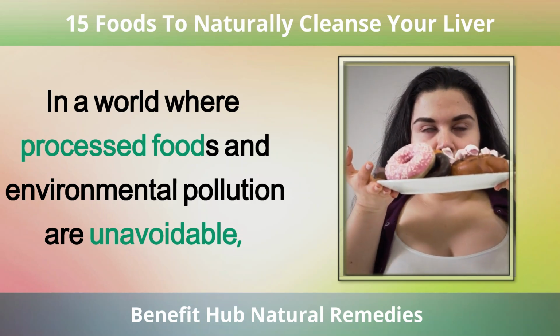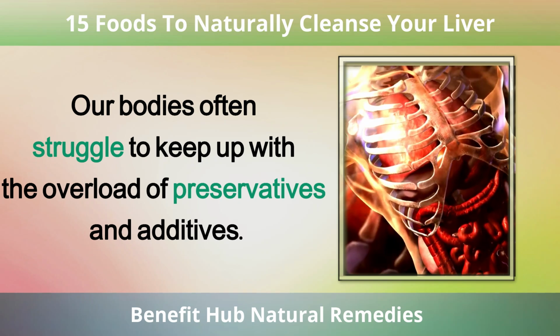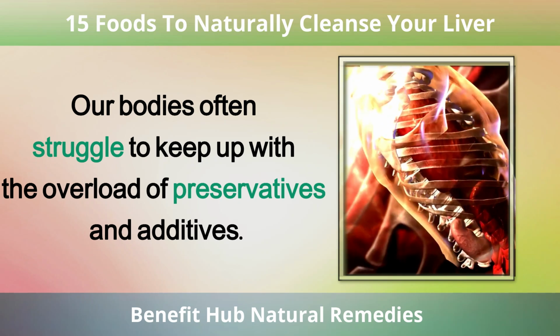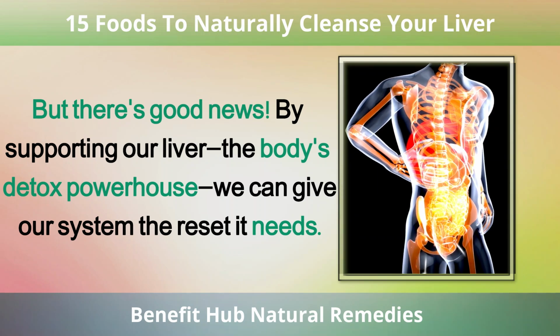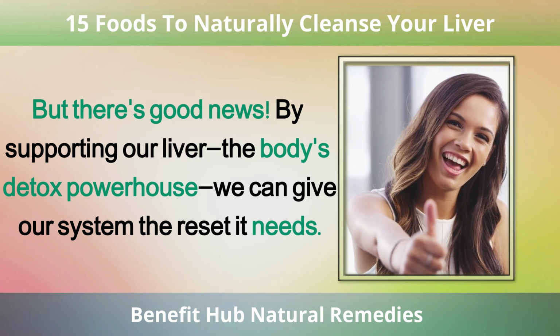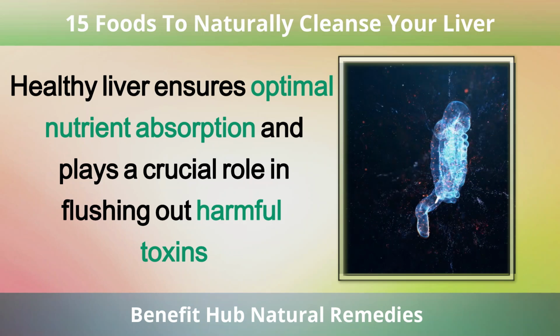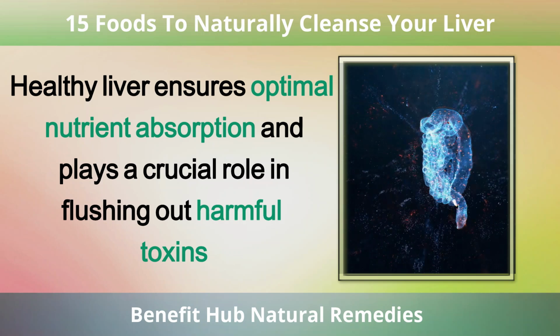In a world where processed foods and environmental pollution are unavoidable, our bodies often struggle to keep up with the overload of preservatives and additives. But there's good news. By supporting our liver, the body's detox powerhouse, we can give our system the reset it needs. A healthy liver ensures optimal nutrient absorption and plays a crucial role in flushing out harmful toxins.